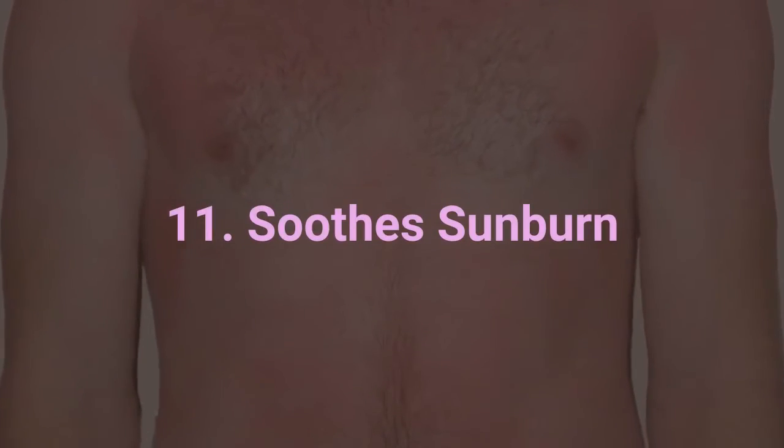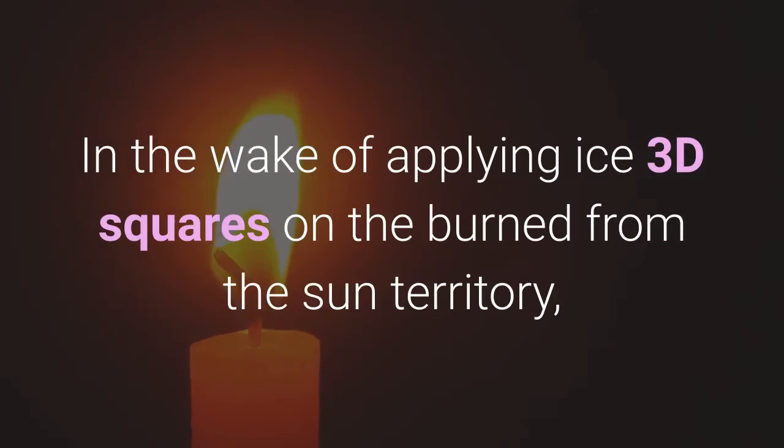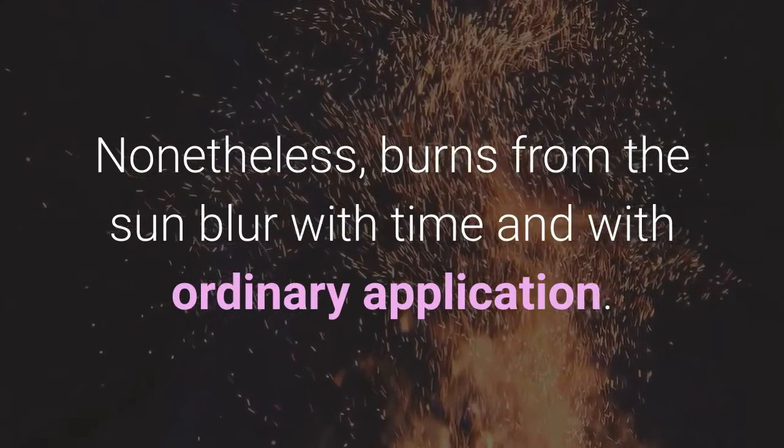11. Soothe sunburn. This is likewise an enchantment remedy for your burns from the sun. In the wake of applying Ice 3D Squares on the burned from the sun territory, you can see a critical decrease in aggravation and redness. Nonetheless, burns from the sun blur with time and with ordinary application.